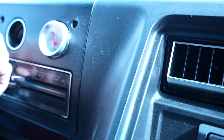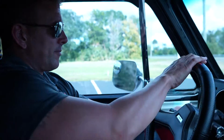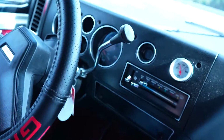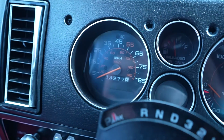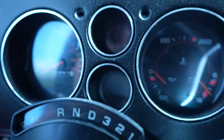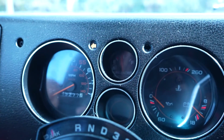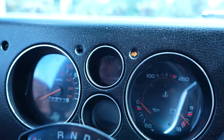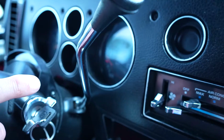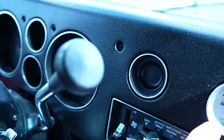I already have it on. All right, so tilt. 83,277 is the mileage on the odometer. That is actual. Fuel gauge functions, don't know if you can see that down there. Driver's side turn. Passenger side turn. Battery voltage. Oil pressure does not work. That's why there is an aftermarket one there.